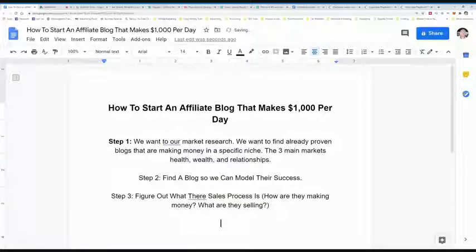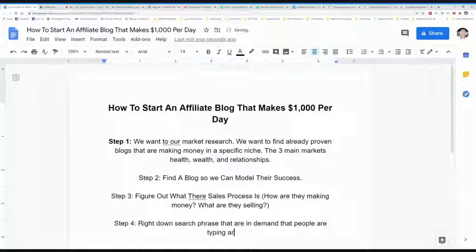Now what we want to do, step 4, is we want to write down search phrases that are in demand that people are typing in around our niche, okay? AKA problems.